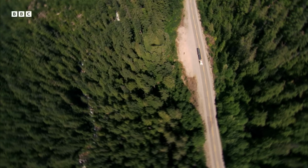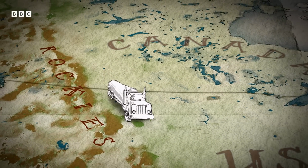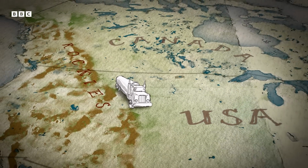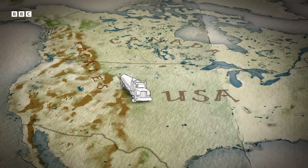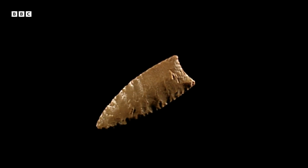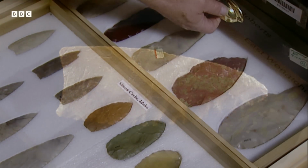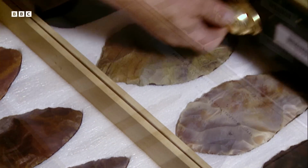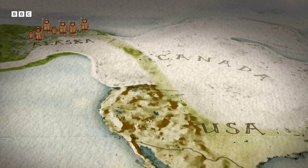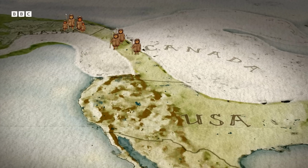The answers to all these questions lie in that direction. Because right across North America, archaeologists have been finding thousands of objects like this. They're called Clovis points. And they date from just a few hundred years after the corridor in the ice appeared. So this could have been the way in.